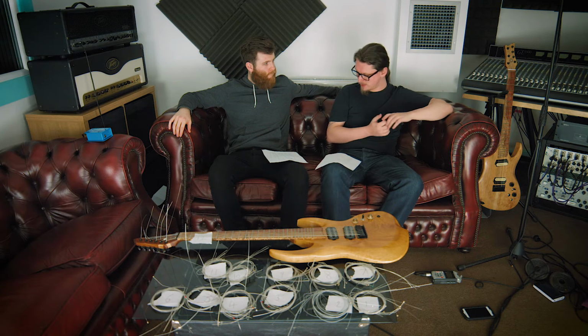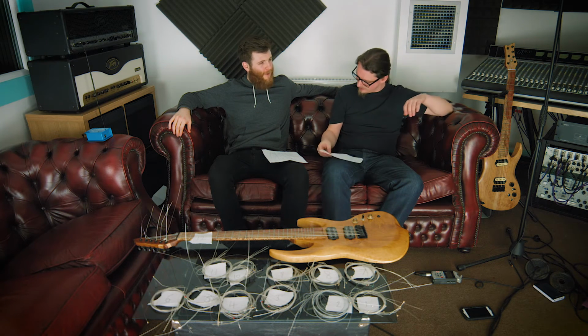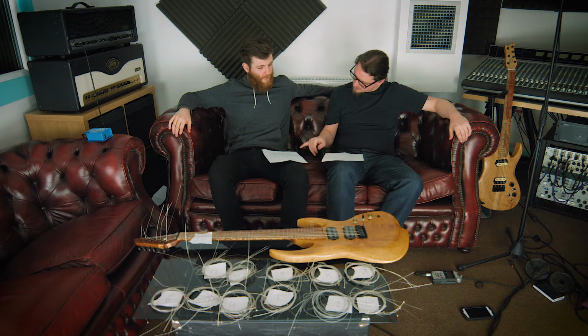So they are good strings, the NYXLs, and I've used the NYXLs on bass and I really highly rated them in the review that I did. But 15 quid for a set of guitar strings, they better be really good for that money. They didn't quite stand out as you'd want them to for that amount of money. No, I mean, let's look at the value-wise rating. It's not what we'd be looking for.